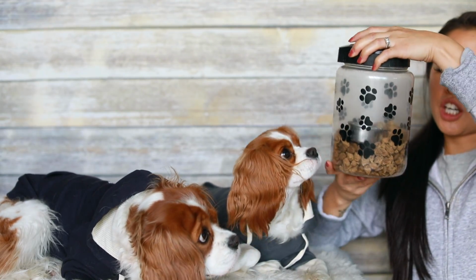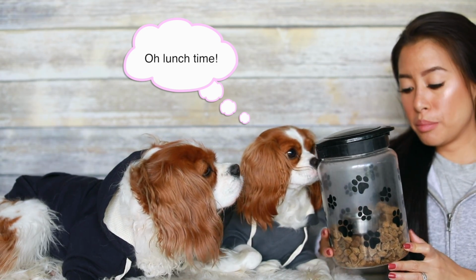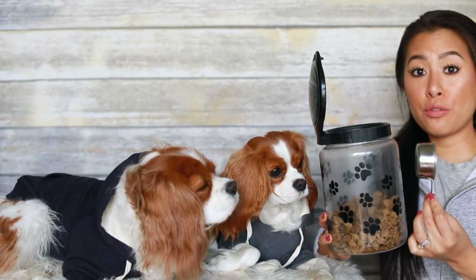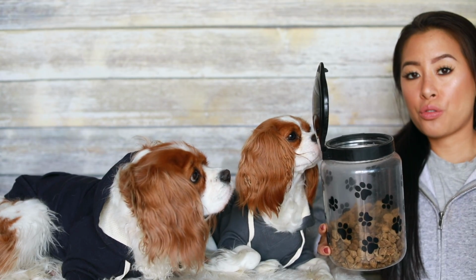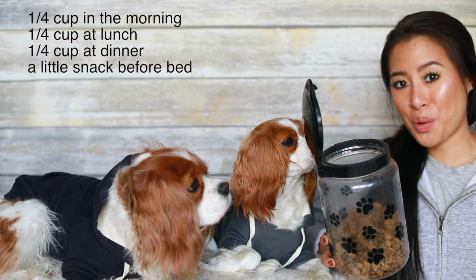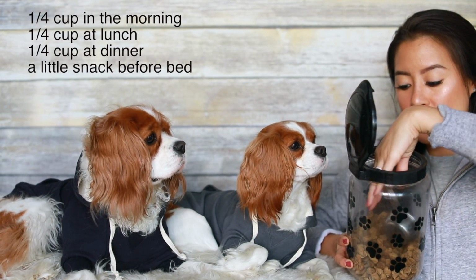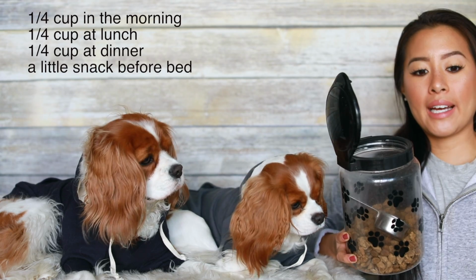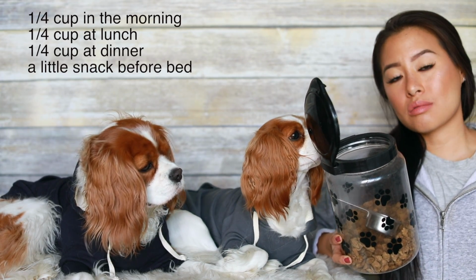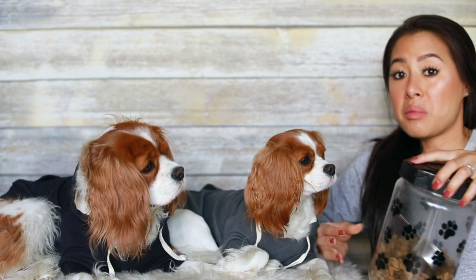We keep their food in a jar like this for daily feedings. It's a mix of both of their kibble, basically, and we have a 1/4 measuring cup in there. So for each meal, we actually serve them 1/4 of a cup in the morning, at lunchtime, and at nighttime. At night, we'll usually just pick a few kibble and play a little game with them before bedtime, and that's going to be their feeding. They're going to have maybe 5 or 6 kibbles each.